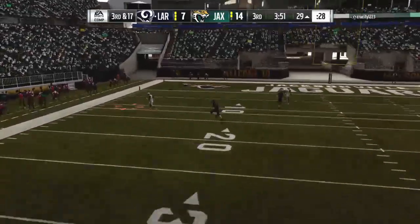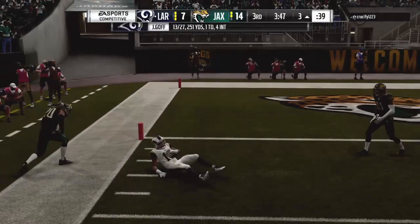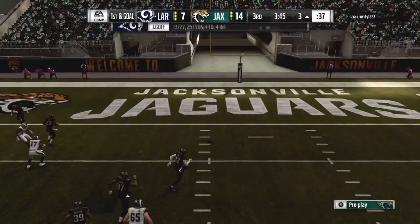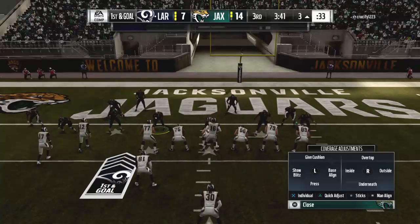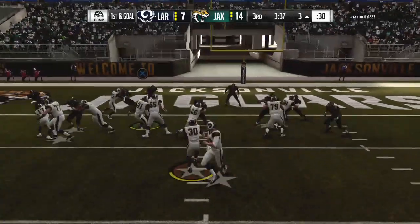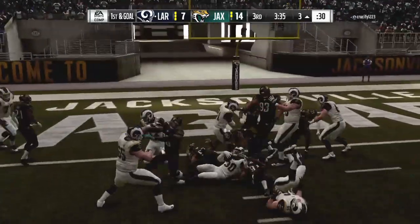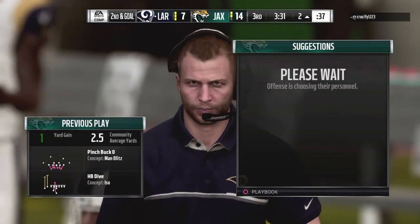Now Goff. This is caught. It's Cooks, and they do get him down, but he's inside the 5, all the way to the 3. They're able to convert on 3rd down, and that sets up a 1st and goal. On 1st and goal, Gurley, and the D not yielding much there. He's only going to get a yard, to about the 2.